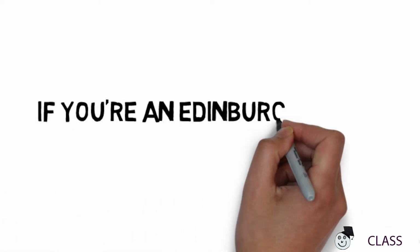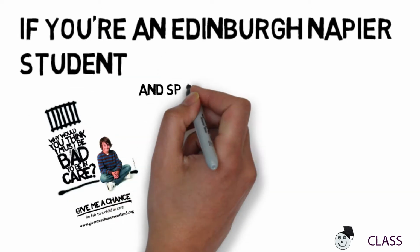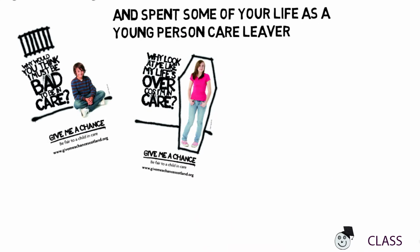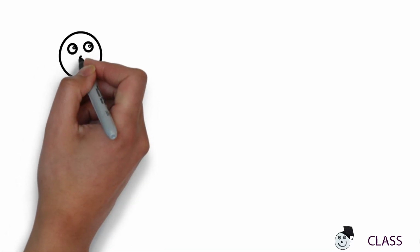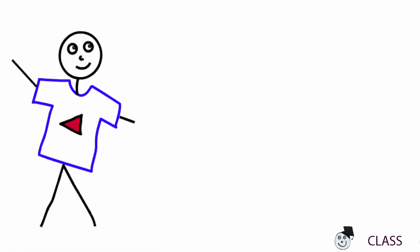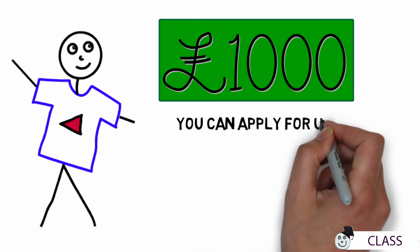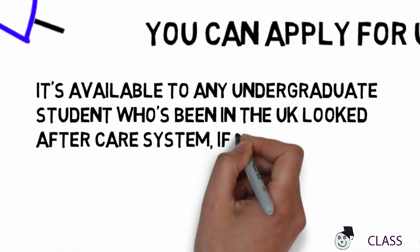If you're an Edinburgh Napier student and you've spent some of your young life in the young person's care system, you might be interested in the Careleaver Bursary. You can apply for up to £1,000. It's available to any undergraduate student who's been in the UK looked after care system.